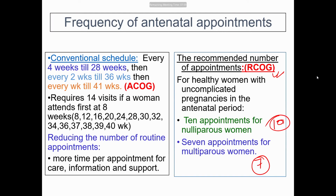But the protocol should be decided in discussion in the hospital, because some hospitals are less busy, so we can go with this protocol. When the schedule is busy, we can go with the RCOG or WHO protocol. Basically, in our hospital KIST, we follow the ACOG protocol.